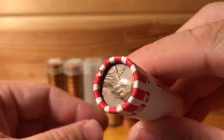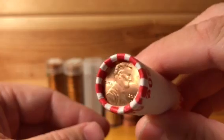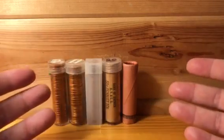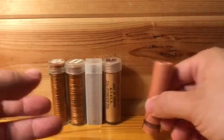And again, these are kind of a mixed bag. On this one, this has a copper end and a brand new BU zinc shield penny on the end. So that's another roll. These other rolls, more than likely, you're not going to find at a bank. And if you do, I would certainly keep an eye out and I would ask for as much as you can.